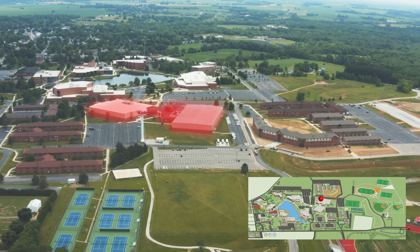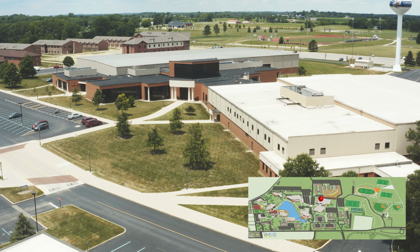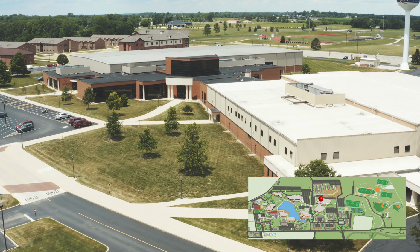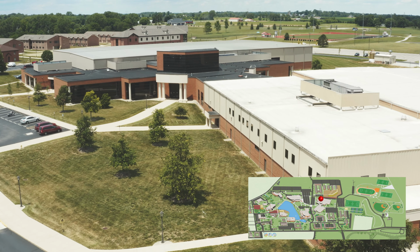Below, you'll see the Recreation Center and Callan Athletic Center. This large facility houses our university medical services, the fitness center, weight rooms, field house, gymnasium, and additional classroom spaces.